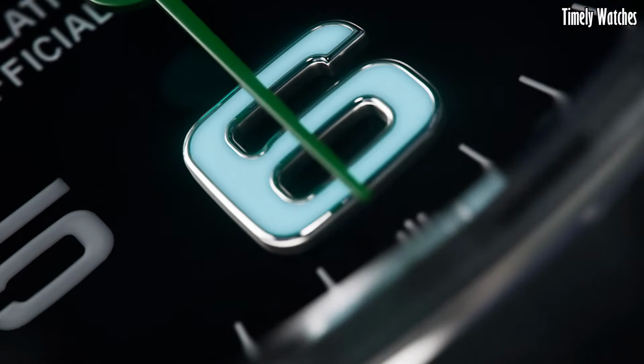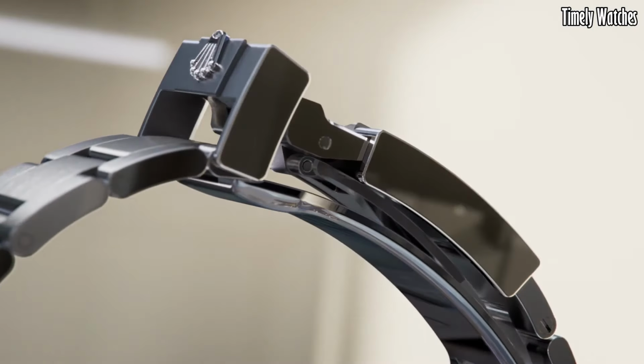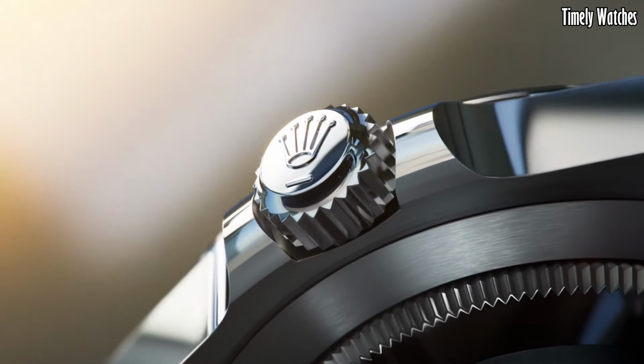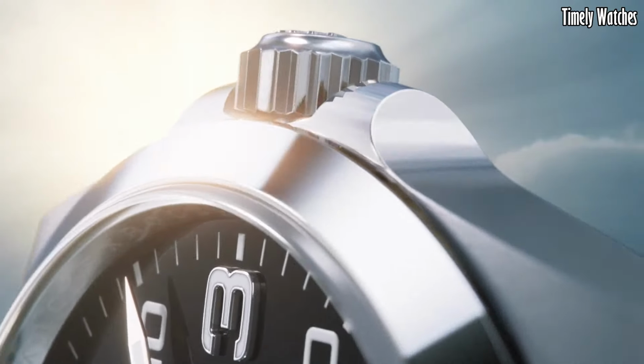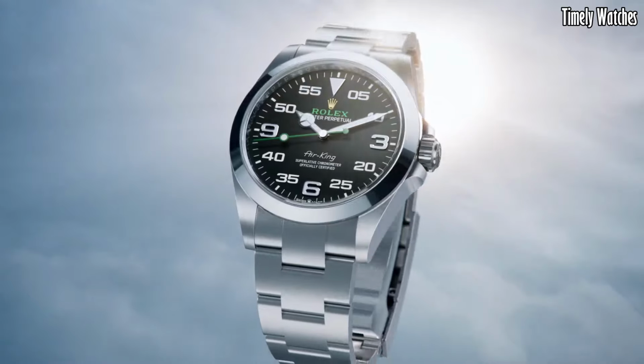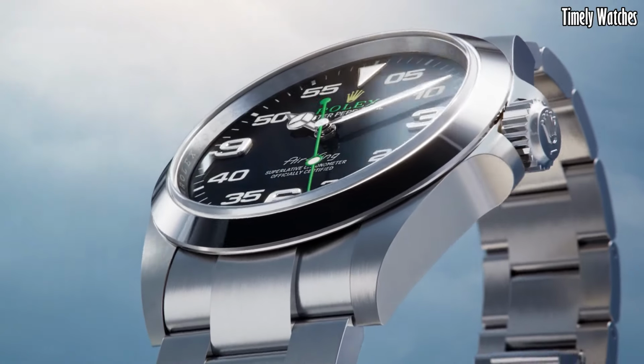Known for its simple and elegant aesthetics, it embodies the spirit of aviation and is suitable for various occasions. Built to withstand shock and vibration, making it a robust choice for aviation professionals. Offers water resistance for added durability.